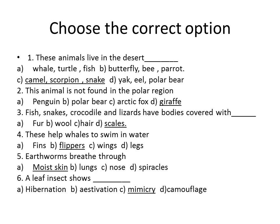Third one, fish, snakes, crocodile and lizards. They have bodies covered with dash. So, fish, snakes, crocodile and lizards have scales on their body. Fourth one, these help whales to swim in water. So what is the answer? Namely the flippers. Flippers help the whale to swim in water.